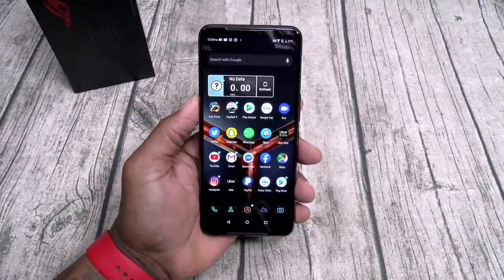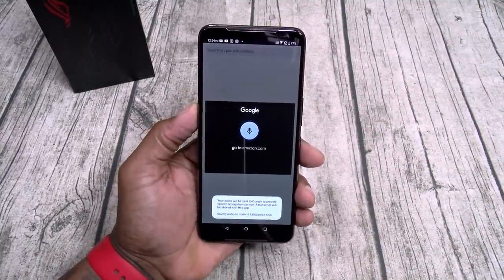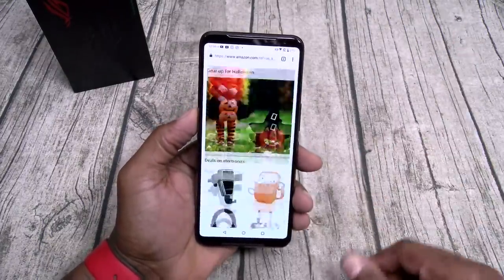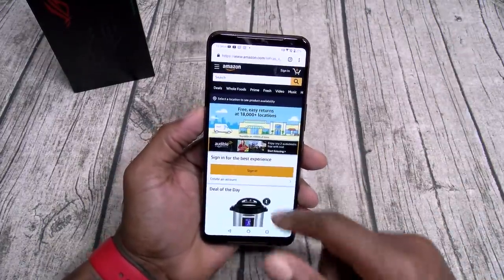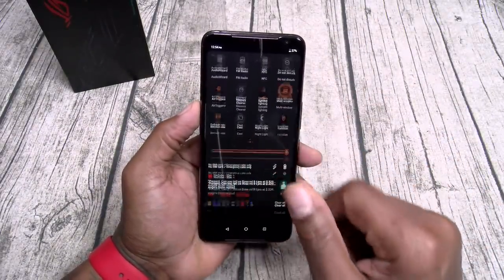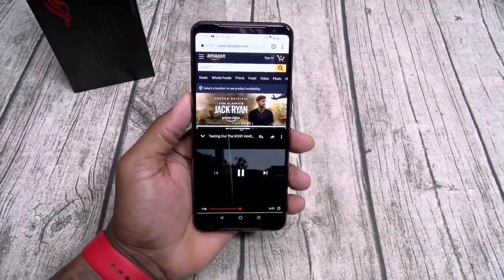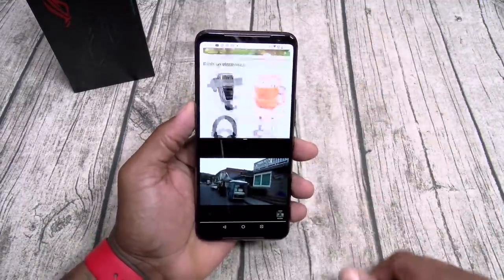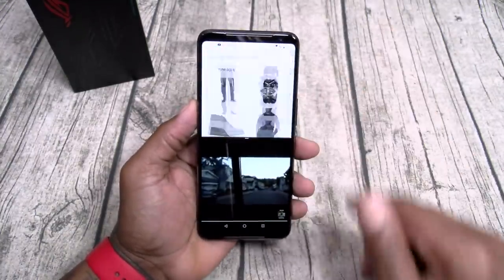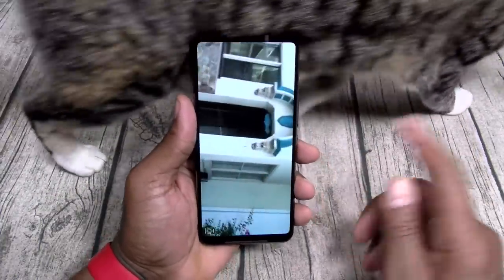All right, so now let's check the web browsing speeds. Go to Amazon.com. There it is. Let's check our split screen multitasking. Try YouTube on the bottom. Just like that. Now we can exit out of this.